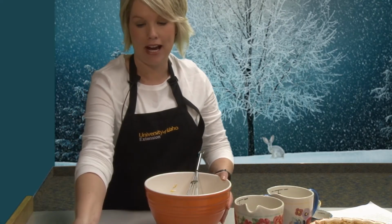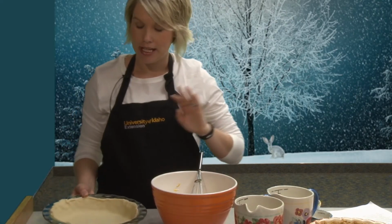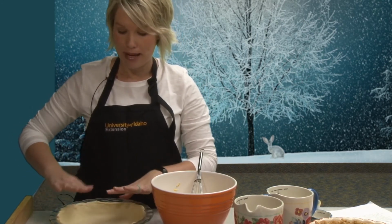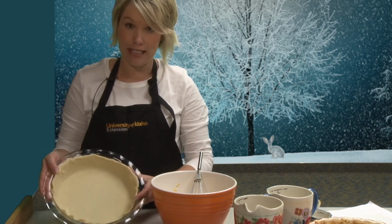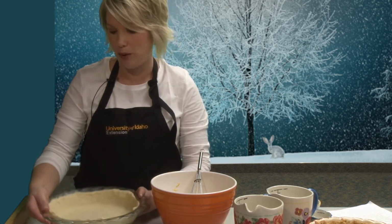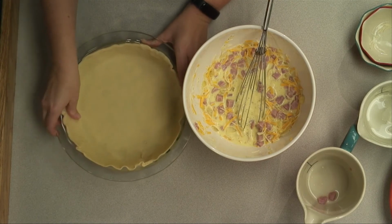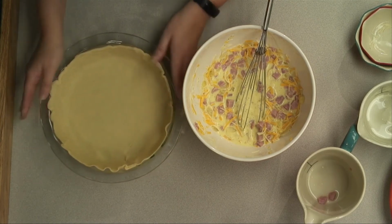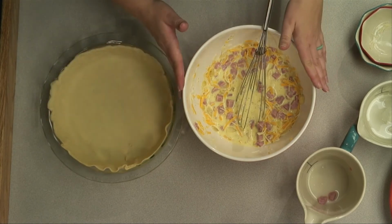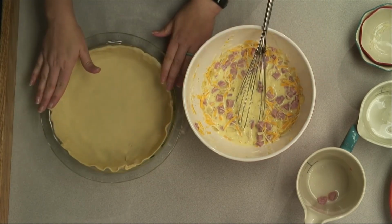So now we're going to add the ingredients into our pie crust. Now the recipe calls for a deep dish pre-made pie crust. However, mine didn't say deep dish on it, but as you can see, it fits in this deep dish really, really well. So most of your standard size pie crust will fit in a deep dish pan. I do recommend a deep dish pan for this recipe because there's a lot of filling and it's definitely going to fill this all the way to the top.